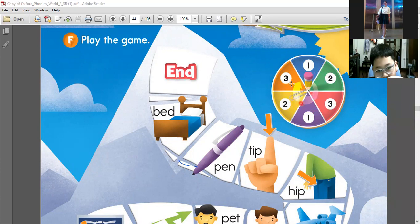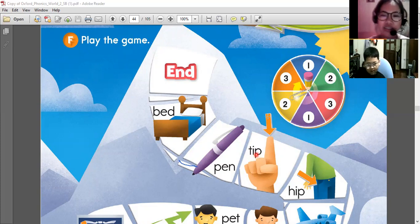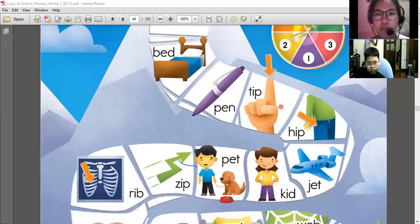Ready? Go! Oh, number one. Okay, only one step. All right. Okay, so let's count. One. Okay, what's this? A tip. Okay, please spell tip. Again? Okay, T-I-P. P, tip. Okay, yes. All right, T-I-P, tip. Very good. All right, so that was a great game. Okay, so anyways, yes, you did a great job for the game and you spelled the words correctly too.